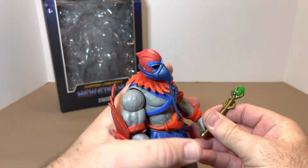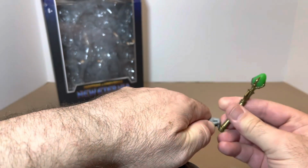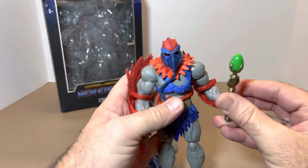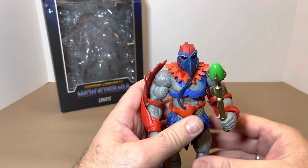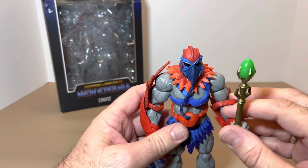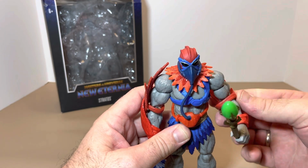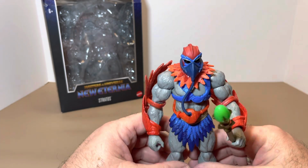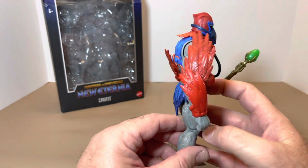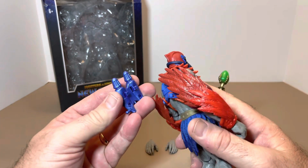And then moving on, he gets his weapon, which is like a staff and crystal for his mystic powers, shooting out whatever his superpower is, or his weapon of desire, if you will. Now, I don't remember Stratos having an original weapon. I believe he came unweaponized in the 5.5, but I could be wrong. He could have had that orange blaster like Man-E-Faces, or one of the red ones like Zodak.